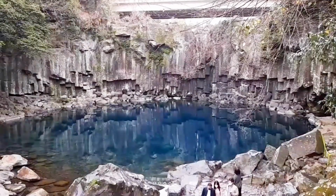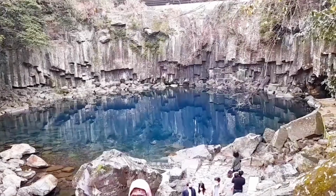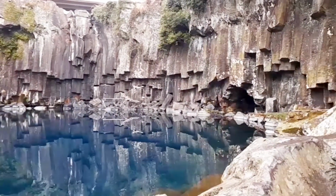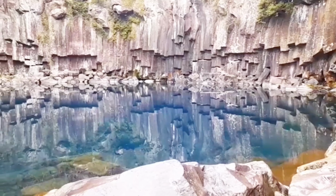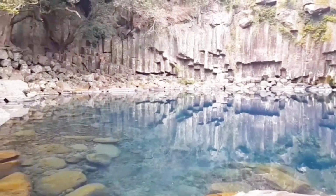The first waterfall falls into a pond with a depth of 21 meters. This is the first fall, but the waterfall is visible only in rainy season. So for now we can only see the pond. And look at the hexagonal pillars which are naturally created by the volcanic activities on Jeju Island.